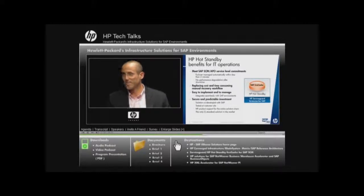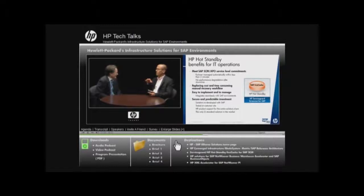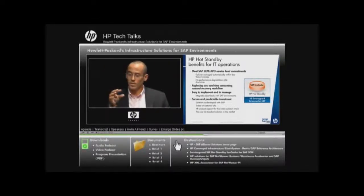No. Okay. And I have to say, because it is part of a standard product, it is easily manageable, easily integratable, because it's not a customized project compared to other vendors. It is part of a standard product that can be ordered. So it's also secure and a predictable investment. So if you go down this road, you're going to be protected by our roadmap. And we're making sure the latest versions are going to be certified.